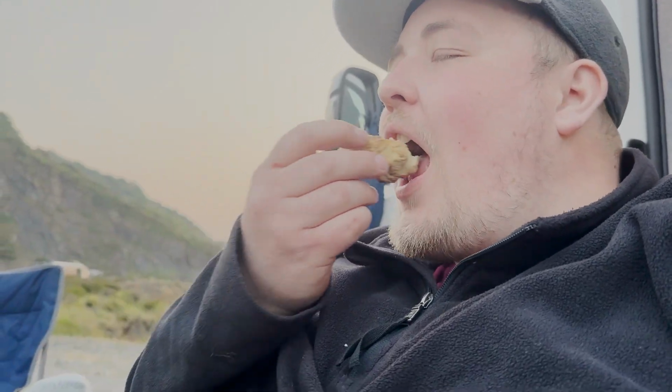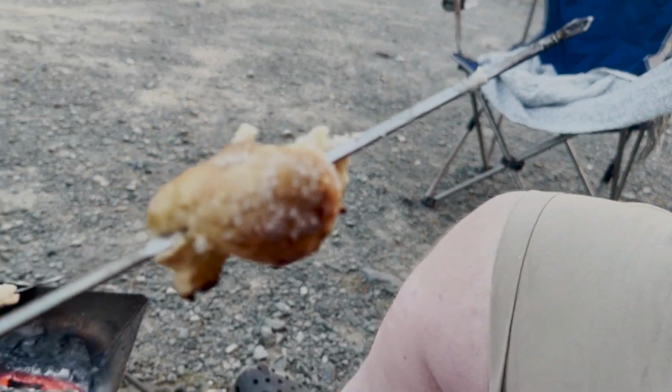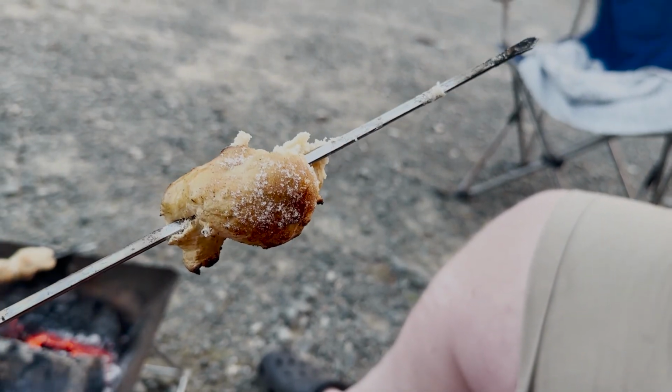It's like a sweet bread. For reference, everybody, we have put a bit of butter so it sticks onto it, and then I've put some cinnamon sugar on top. We need to make some more. They are good.